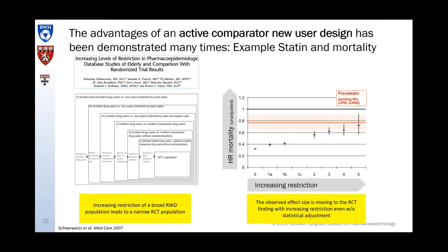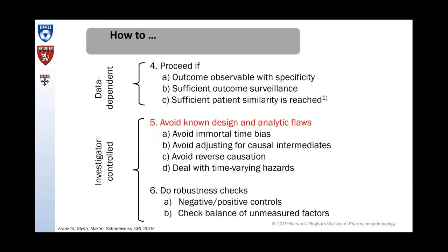And what you see at the beginning are very biased point estimates. You see this on the left side? Do you see my arrow here? Okay. So highly biased. And as you move on with more and more restriction, the point estimate is moving very much towards this red line, which is the randomized trial. And it's just because of restricting the population more and more to the randomized trial population. There's no statistical adjustment. These are 2x2 tables. What you also see is that the 95% confidence intervals are getting wider and wider because the boxes are getting smaller and smaller. All makes sense. What we see is the new user design as well as the active comparator is moving the needle quite a bit. These study design choices are extremely important to get to valid findings.